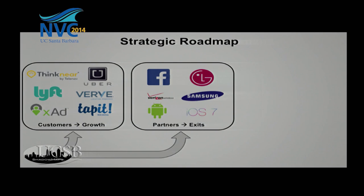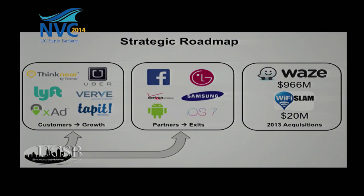We've already started the conversation in working towards our first partnerships by talking with the general manager of ThinkNear and data scientists at Uber. With traction, our ultimate goal is to integrate Shadow Maps with a mobile operating system such as Android or iOS, providing location improvement natively on all 1.4 billion smartphones worldwide. This is reasonable because even in the last year, Waze was bought for just around $1 billion by Google, and WiFiSLAM, an indoor location improvement company, was bought by Apple for $20 million just 2 years after being founded.